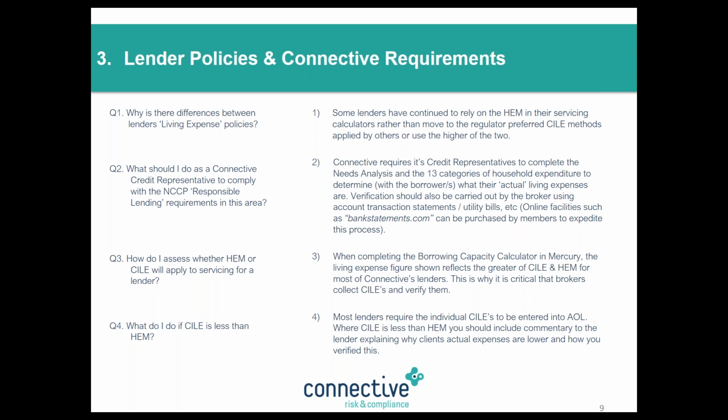Things like utility bills, rates bills, all those sorts of things. We are going to have to, if we're not already, start collecting those or verifying the amounts that we're putting down in the needs analysis for expenses, the amounts from these accounts and these bills. There are things like bankstatements.com. There are a few other ones that are floating around, one or two that we'll come to on additional slides, in terms of facilities you can purchase or online capabilities to gain access to clients' bank statements by authority from the client, of course.